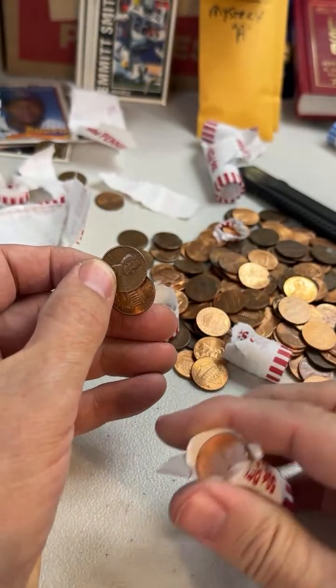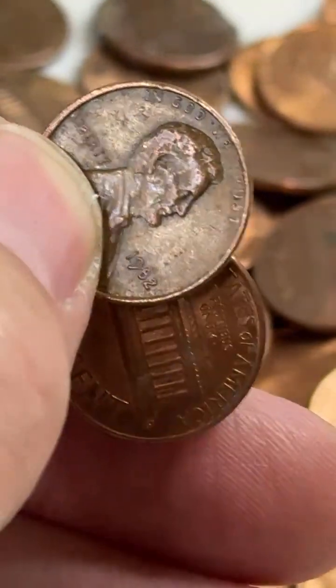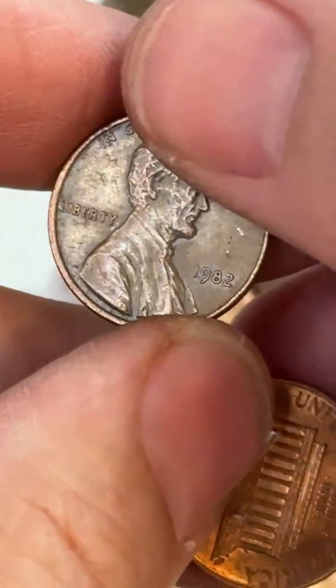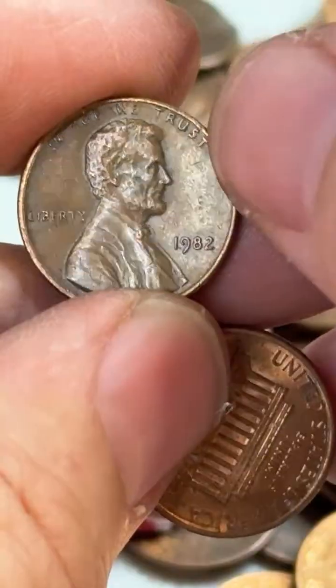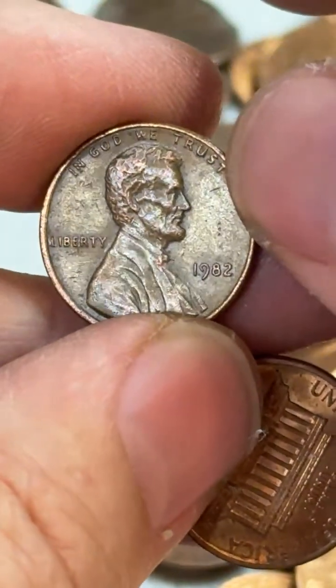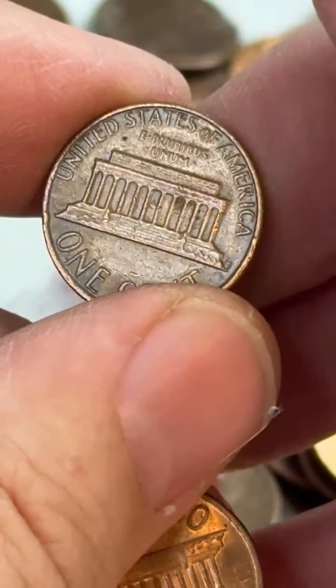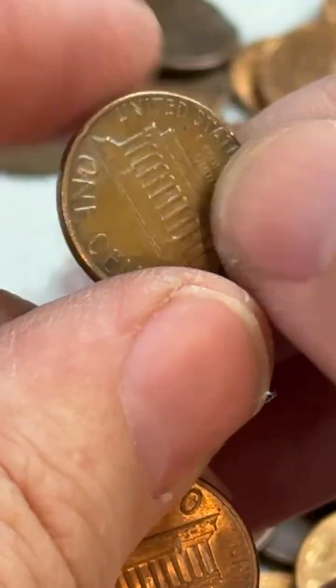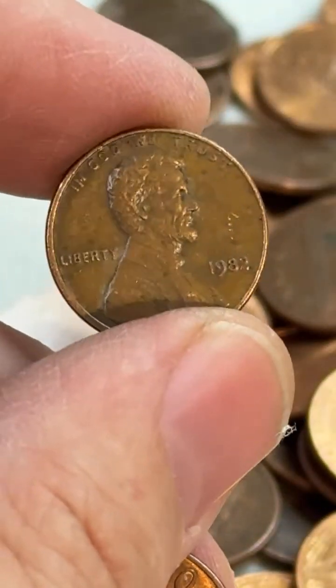It might have been a clip planchet at the start, actually, exactly what I thought. But, oh, here you go. 82 small date, is that the copper? It looks like the copper. I'd have to weigh this one. There's the thin date, the small date, 1982. It's the copper. It's a small date copper. Otherwise, it'd have the zinc shown right there where it dinged it. So 82 small date copper.